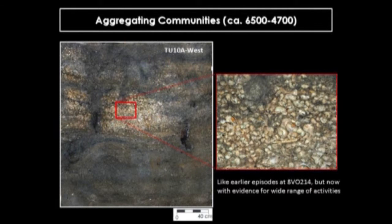No post holes, unfortunately. In fact, there's never been a post hole found in an Archaic context in the St. John's, except in mortuary contexts. So we'll figure out why that is at some point in time.